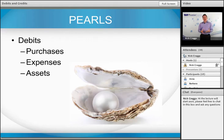Expenses, these are costs to your business, but more overhead things, like rent for your table factory. That is a debit. And assets. Assets are things that you own that are worth something. So these are things like your fixed assets. These are your factory. So anything that's going to stick around for a couple of years is an asset, is a debit. Your current assets. So if someone owes you money, like a sales invoice, that's a debit. If you've got money in the bank account, that's an asset. It's worth something. It's a debit.